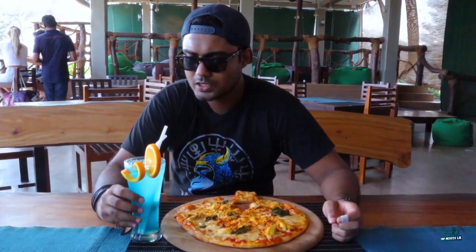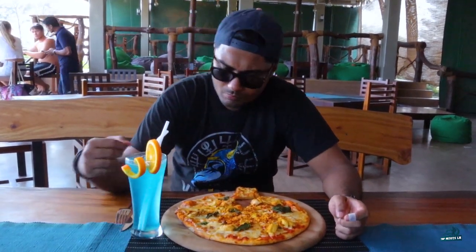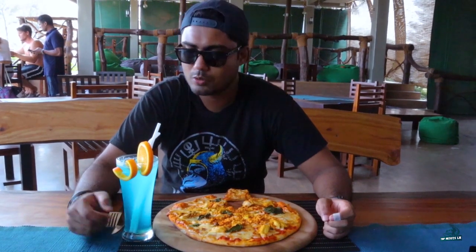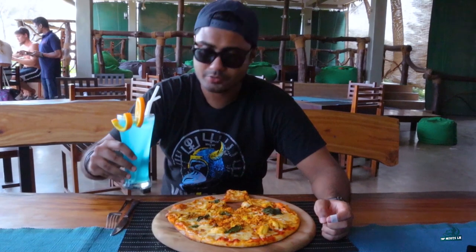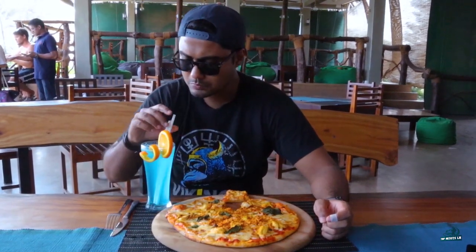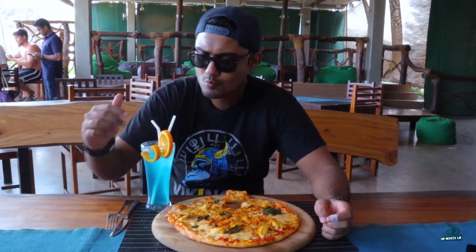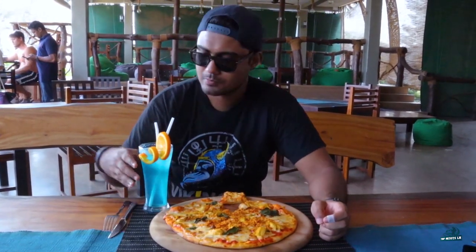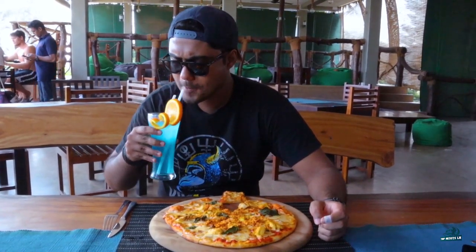So I got my cocktail here. This is known as Blue Lagoon. It has vodka, lime juice and blue curacao. I never tried this before, but let's see how it tastes. Delicious. It's really good. Perfect.